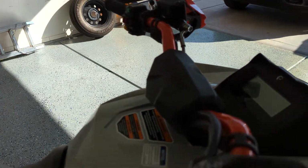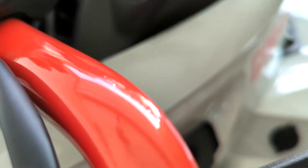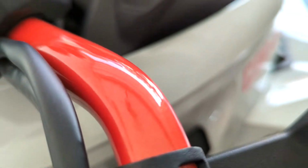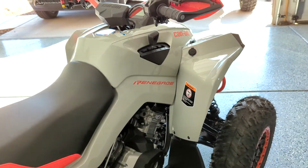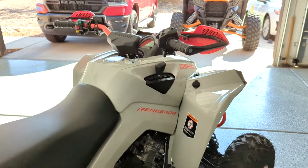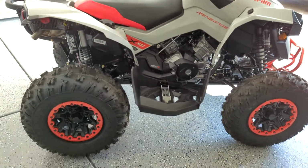You get different handlebars on the XXC. Again, in this case, it's orange. Also metallic paint on the bars. Now, I haven't adjusted anything. It's how they built it, how they created it at the dealer. So I may adjust to my liking, and that's fairly easy.